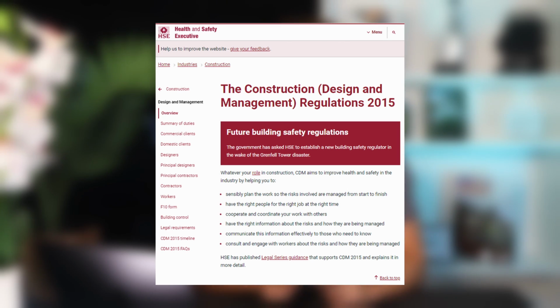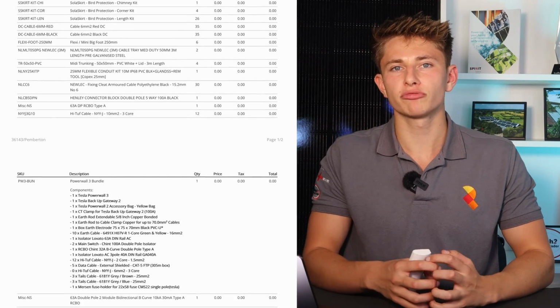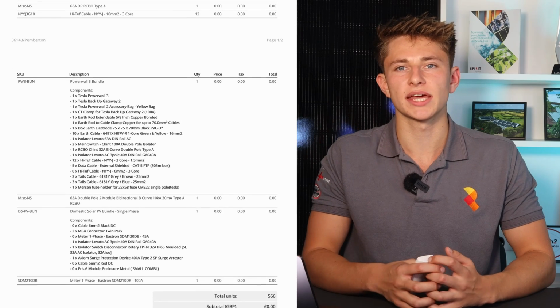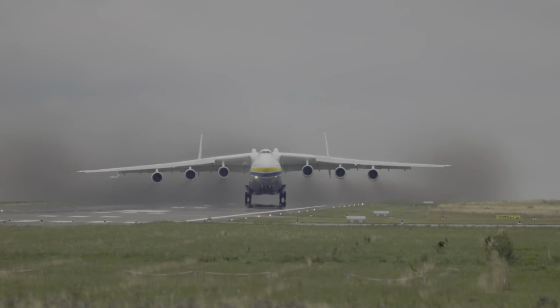We adhere to all the CDM regulations, which includes us creating a construction phase plan for every job that we're the main contractor for. The project manager also has to prepare a bill of materials so that our purchasing department can buy the correct kit in time for the planned installation date. In Sam's case, as it was one of the first Powerwall 3 installations in the country, it was flown over from America to our warehouse in Reading.